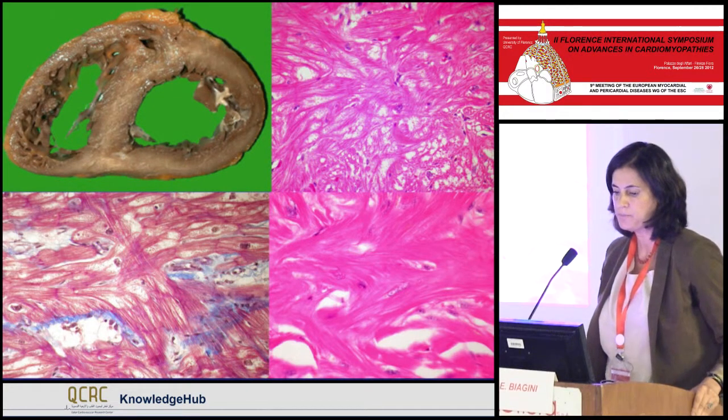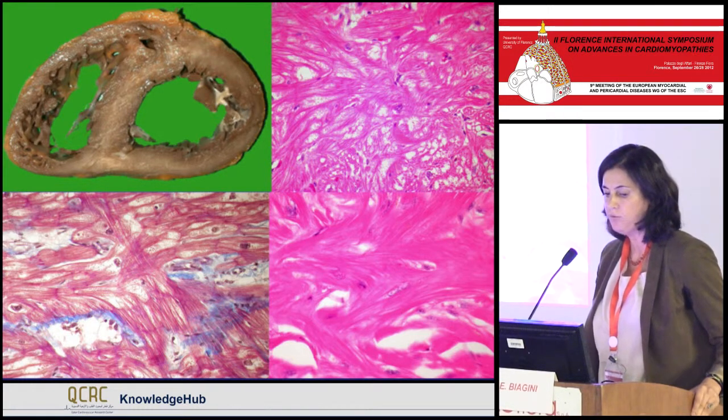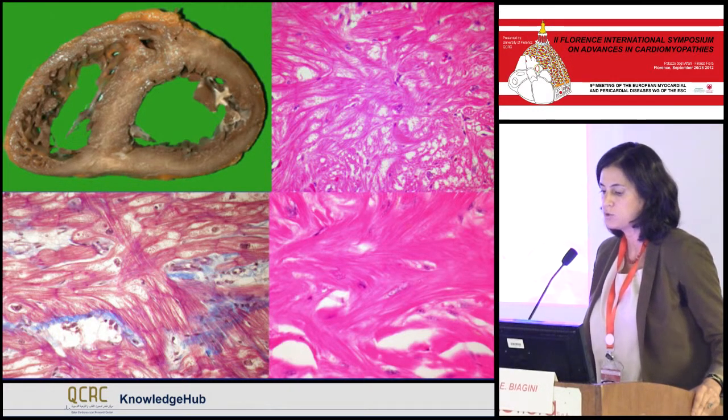Even if an optimized medical therapy was started, the lady underwent heart transplantation in 7 years. And here we have her heart, and we can really appreciate the huge amount of fibrosis that involves most of the myocardium. Histology also confirmed the huge amount of fibrosis and also showed hypertrophy and disarray.